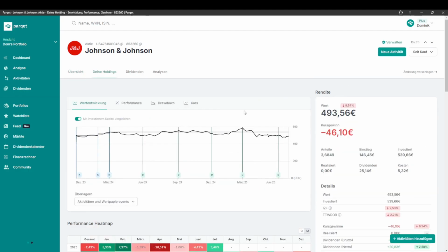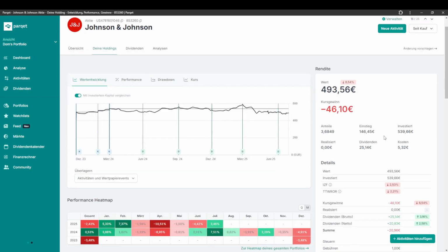If we're looking at my position, I'm down 8.5% with this one. I own 3.6 shares of Johnson & Johnson, so luckily, just like with UPS, not too big of a position. My average price is 146 euros and 25 euros in dividends received so far from this company.